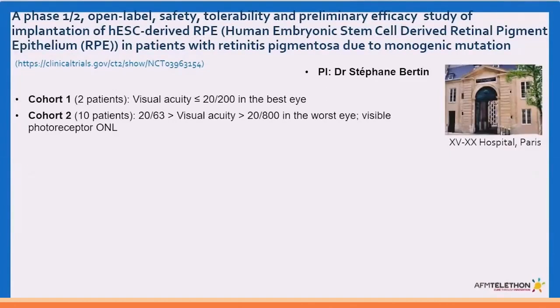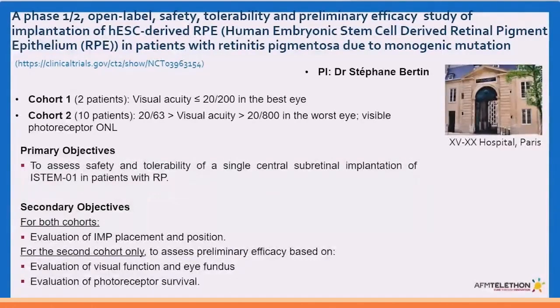And we've got two cohorts in this clinical trial. The clinical trial is performed in Paris at the Cancer Hospital, and Dr. Stéphane Bertin is the surgeon. We have a first cohort with two patients that have a very low visual acuity, so very advanced, that are legally blind. And we are looking for evaluation of the patch placement and position and good safety measures. And for the second cohort, we have planned 10 patients, with a little better visual acuity in the worst eye and with still photoreceptors that are present, in order to look at the delay or stop of photoreceptor death.